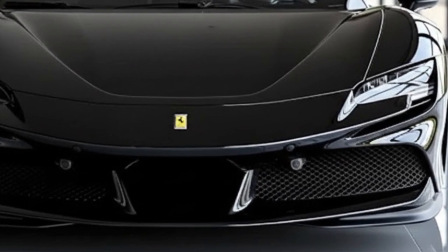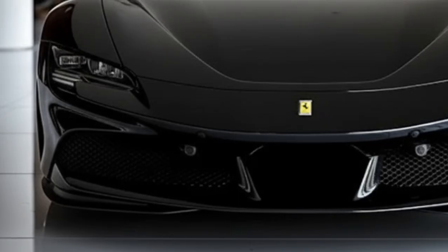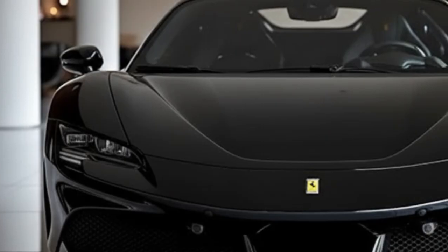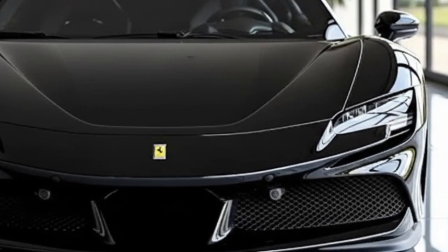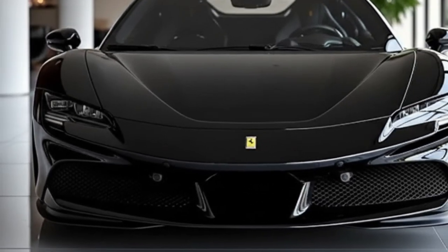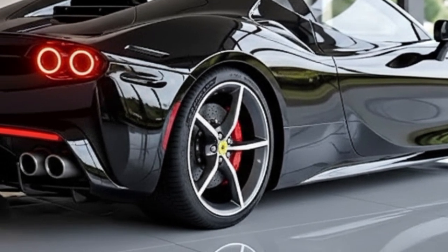The first thing you notice is the design. At a glance, it stays loyal to the SF90 identity, but the changes are sharp, aggressive, and evolutionary. Ferrari spent years improving airflow, increasing downforce, and reducing drag. The new front fascia features sculpted air intakes that look like they've been carved by the wind itself. The headlights are slimmer and more futuristic, giving the car an almost electric intensity.